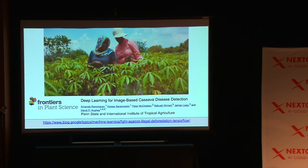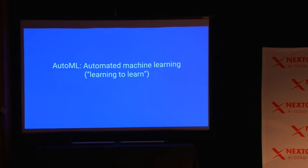And they now have a model where, as a cassava farmer, you can take a mobile phone out and take a picture of a leaf, and it will tell you that the plant is healthy, or if it's diseased, what disease it is, and what you should do to treat that disease. So it's healthcare for plants, I guess. And these are great examples of pretty interesting uses across a really wide spectrum of different areas.